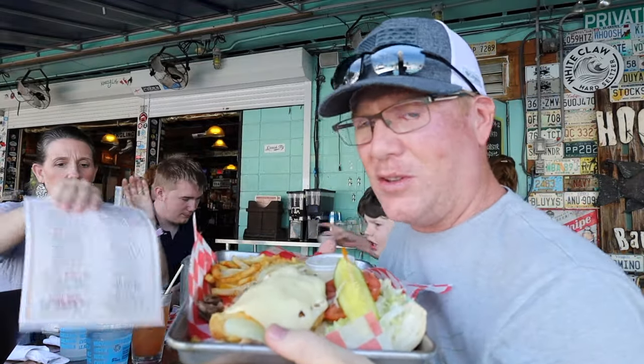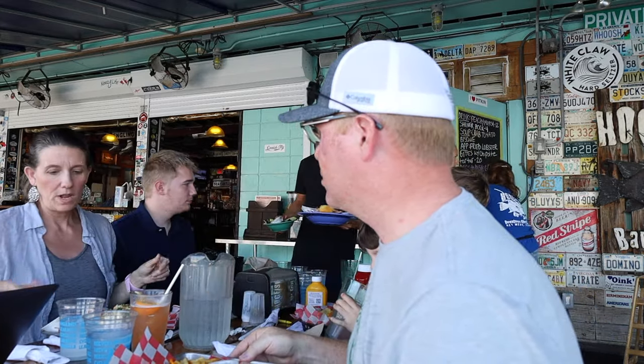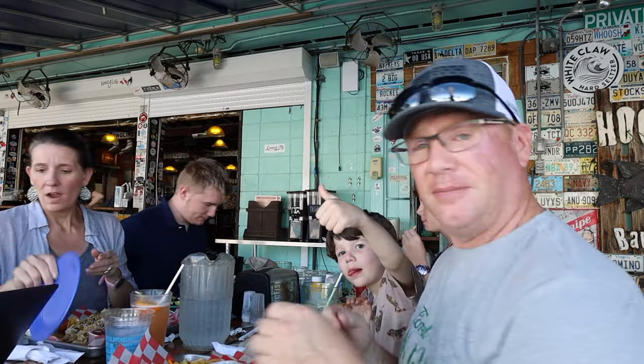So you can get the hogfish in three different ways. You can get it fried, blackened, or what was the other one? Grilled. Fried, blackened, or grilled. They said the traditional way to get it is to get it fried. So I got it fried.